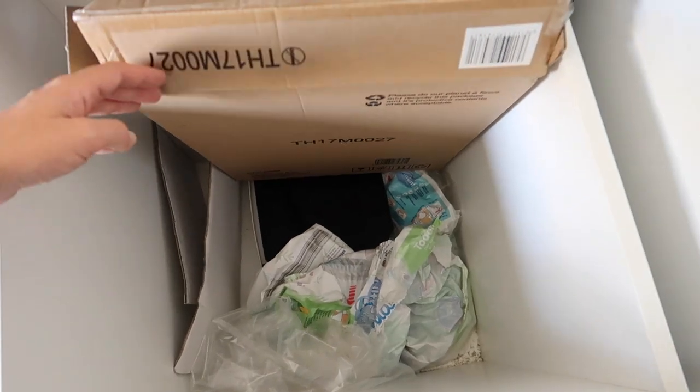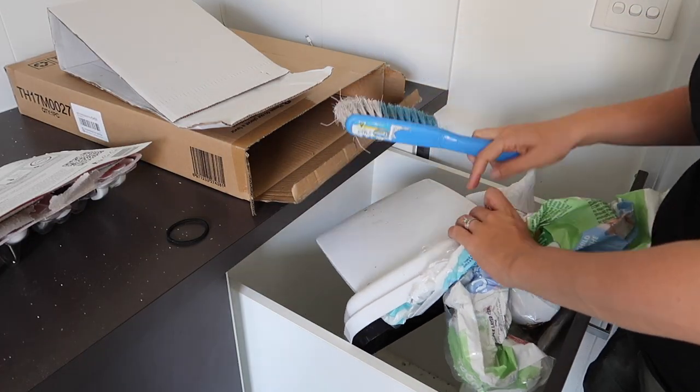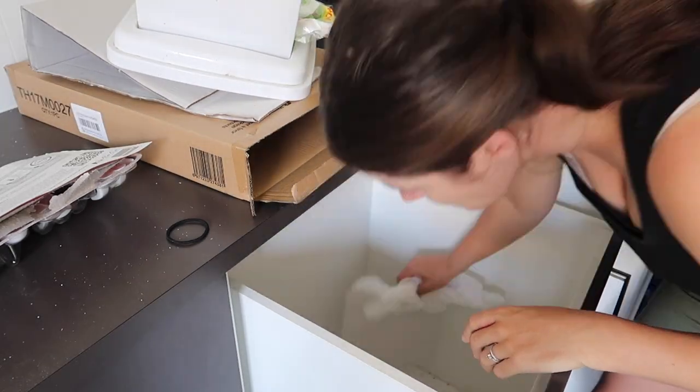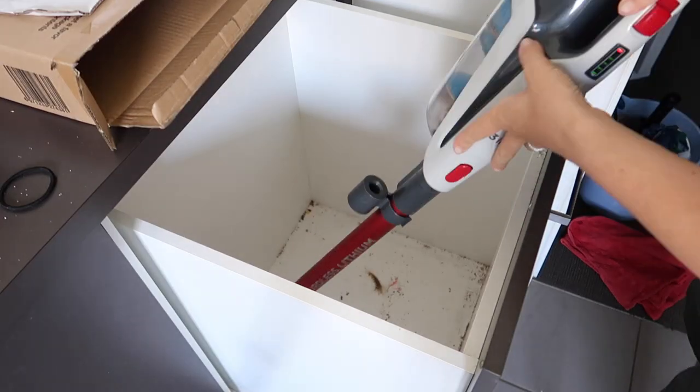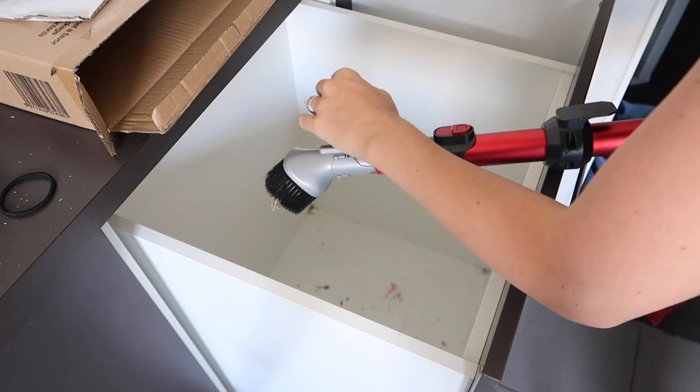And onto the last drawer. So I'm going to pull everything out here. We used to keep our downstairs rubbish in here as well. So as you can see, some of it's fallen out and we haven't cleaned it. There's my daughter's hair. So I'm going to give that a really good vac first and then give it a wipe out.